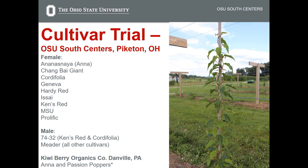And I mentioned here at the bottom, Kiwi Berry Organics Company in Danville, Pennsylvania. We've worked really closely with Dave Jackson, the owner of that company, just to get his wisdom on growing these plants. He's been in the industry for a few decades, and the two varieties that he has narrowed his plantings down to are Anna and Passion Poppers. Passion Poppers is a variety that he himself created. They do some breeding work there on his farm, and that's a variety that they have bred and are growing for commercial production in Pennsylvania.